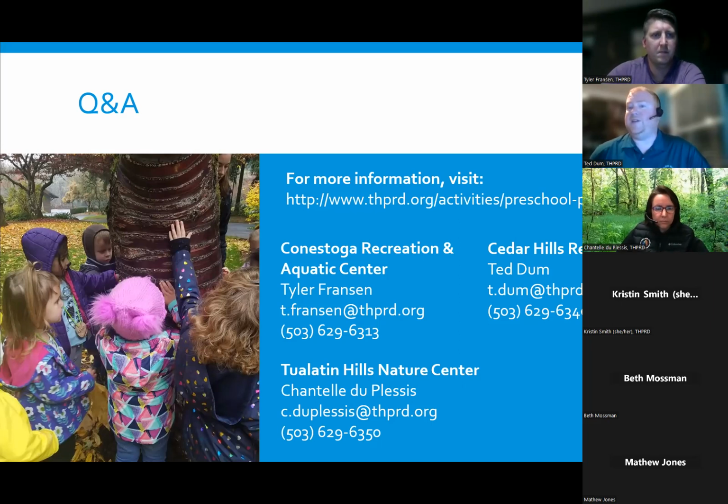It doesn't jump registration. So if you're out of district, you still have to wait to that following Monday in order to register. Currently, our assessment fee is $100 per season. That fee goes to the entire family. So if other people are using Tualatin Hills facilities within that household, it does give the in-district pricing to everybody in the household.